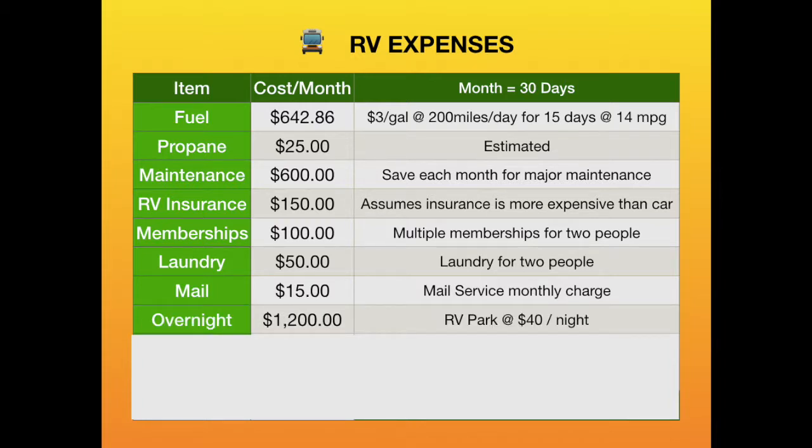Overnight is staying at RV parks. I assumed a worst case scenario where we didn't boondock at all, either at a Walmart or a casino or even the middle of nowhere. Again, I wanted to be conservative in my estimates and assume each night costs money. Some places I found were expensive, like $90 a night, but many were as low as $25 or less, so $40 seems like a reasonable average.